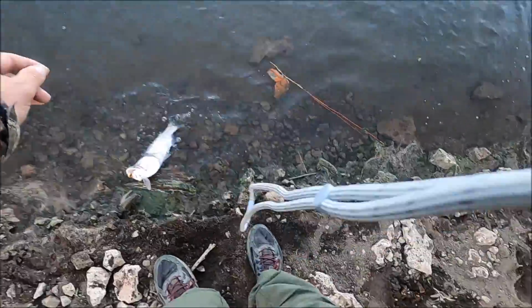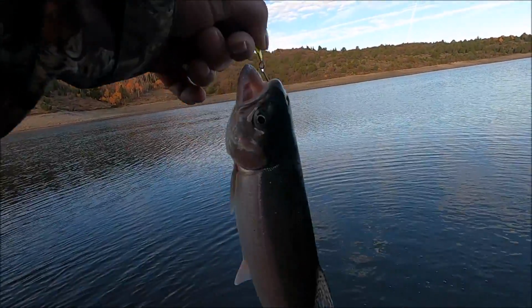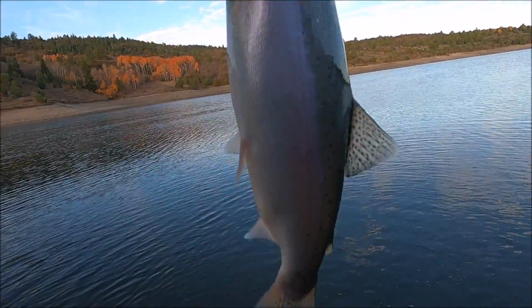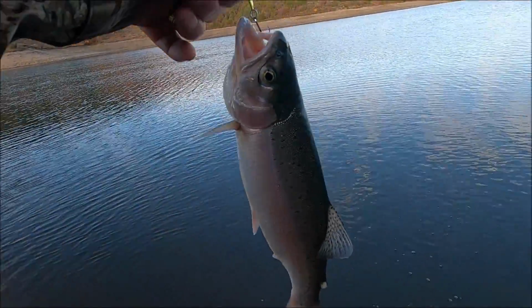Oh yeah, look at that fish, guys. Look at this one. Oh man, what a hog. So pretty too. What a beauty. All right, let's get him back.